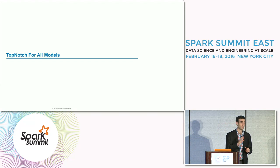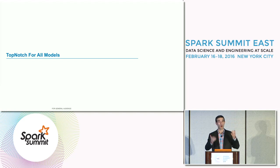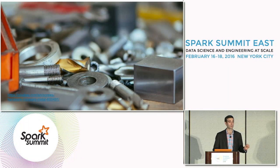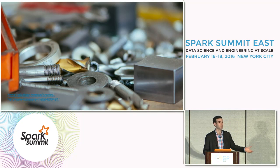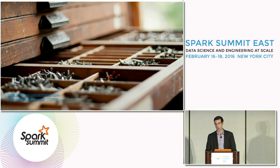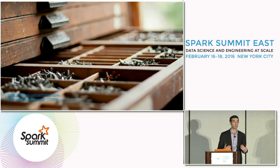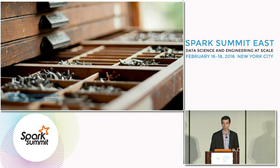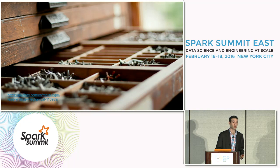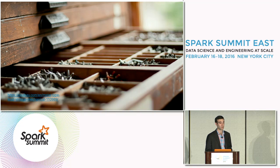So that's TopNotch for one model. But remember, one of our goals was to efficiently scale this up across all models. Right now, we have a lot of really great pieces, but they're just pieces, like screws on a bench. And what we want to get to is a much more organized system, where you know where your commands are organized, and they're just filed away. And so when you need one, you just pick it out and put it into your plan, so that you can get started quality controlling your data much more quickly.